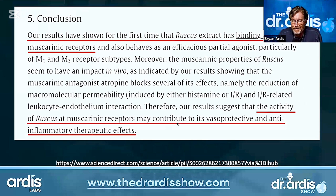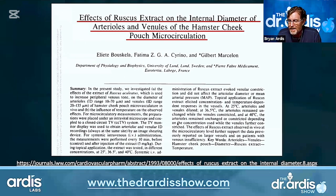The conclusion of this study was, our results have shown for the first time that butcher's broom extract has binding affinity to muscle receptors in the blood vessels. And the activity of butcher's broom extract, called ruscus, at these muscle receptors may contribute to its blood protective and anti-inflammatory therapeutic effects. Now, in this research study, this is titled The Effects of Ruscus Extract Butcher's Broom on the Internal Diameter of Arteries and Veins of a Hamster's Cheek Pouch.